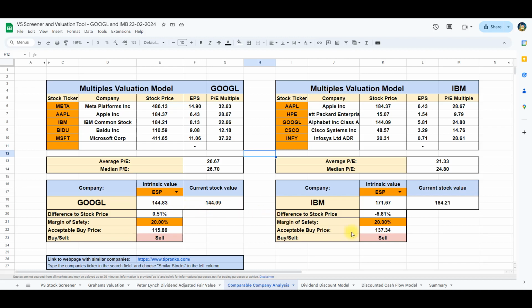Shifting our attention to IBM, the calculated intrinsic value is $171.67, slightly below its current stock price. This comparison unveils interesting dynamics, suggesting that Google is currently trading at a valuation in line with its industry peers, while IBM might be experiencing a slight overvaluation.